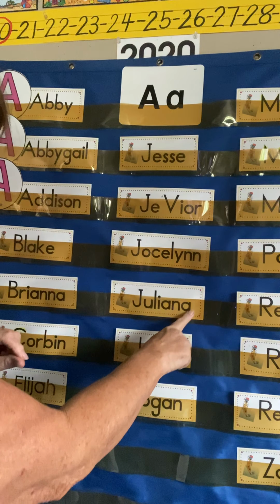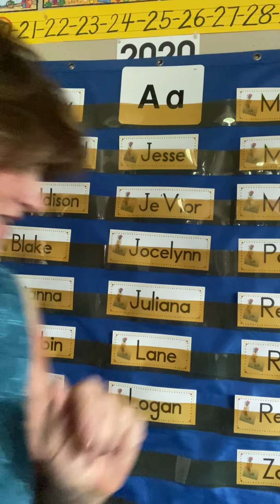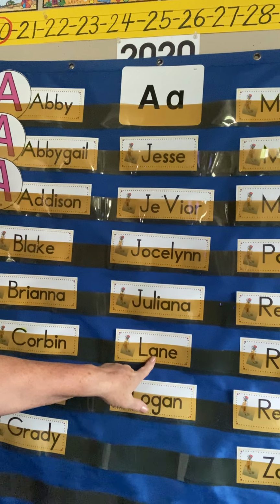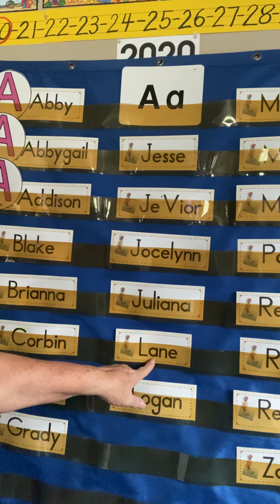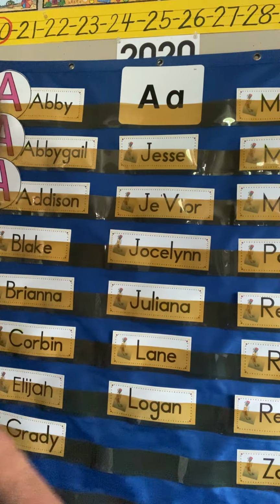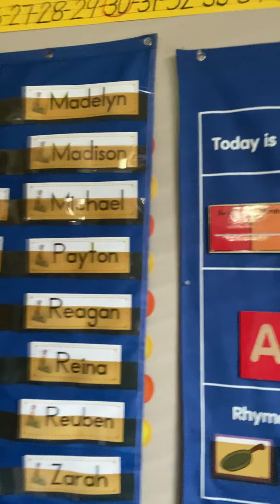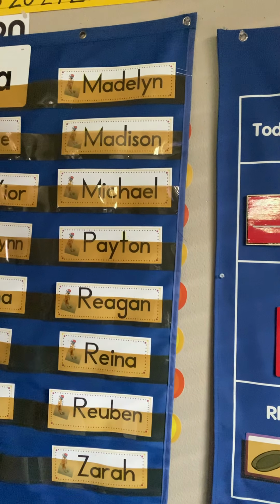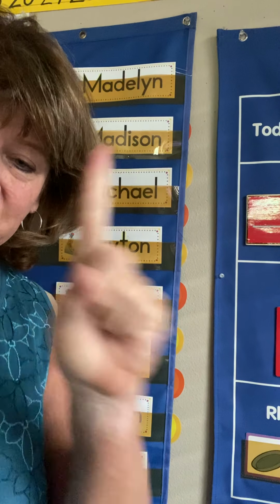She has 1 in the middle and 1 at the end, and we are at 6, so now I'll add 2 more, 7, 8. Okay, Lane has an A in his name. You can hear his A. His A makes a long A sound, Lane. So that makes 9. Logan has an A in his name. That makes 10. I can't believe how many A's we have. Okay, Madeline has an A in her name. Now, we were at 10, and I'm out of fingers, so I'm going to start over again.